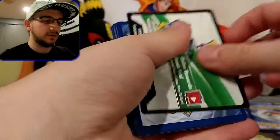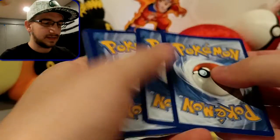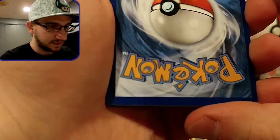Oh, here's another white code, so maybe we got something awesome also. And there's the code for you guys. Nothing too bad. I see a little bit of a ding on the top.